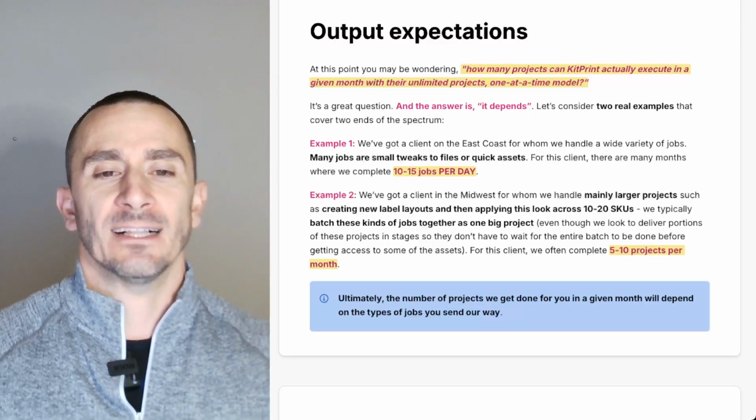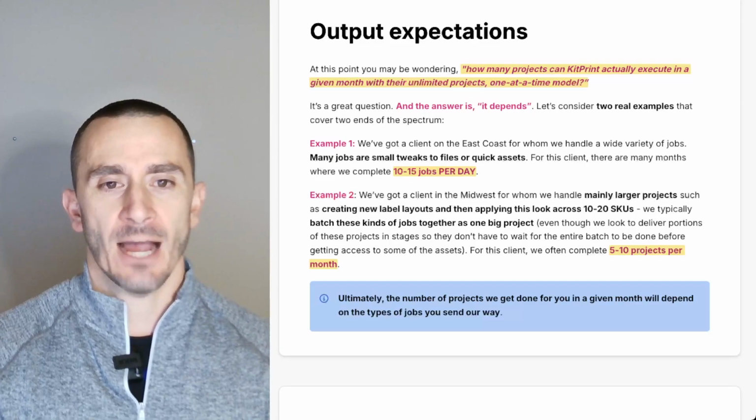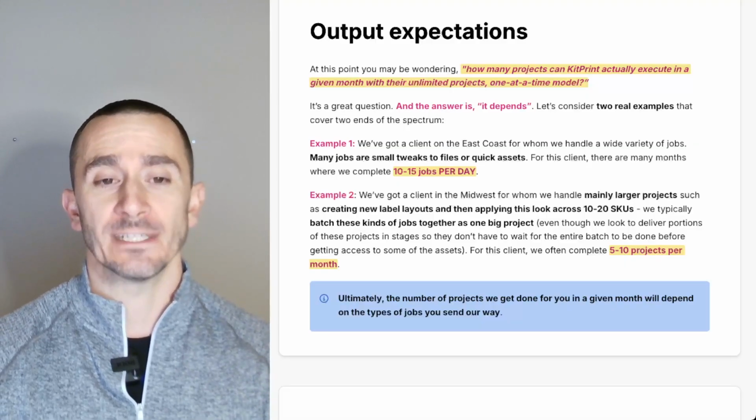So we've got a client in the beverage aisle for whom we handle a wide variety of jobs. Many of these jobs are small tweaks to files or quick assets. And so for this client, there's many months where we're completing 10 to 15 jobs per day.